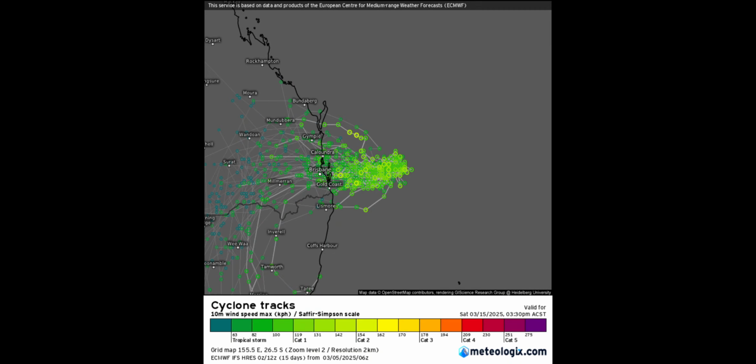As you can see, it's a bit of a spaghetti junction again, but the majority of them are pointing towards a more north of Brisbane track still. This has been consistent for a few days, minus I think probably 1 or 2 runs, but for the most part the track has remained stable, being on the north side of Brisbane. Most of it has around about Redcliffe or Bribie Island, from what I've seen. So that's generally the area where it will probably cross.